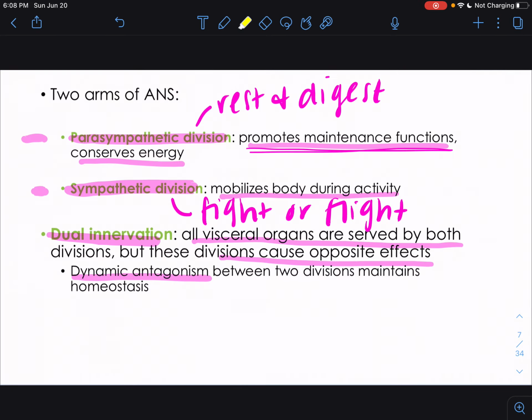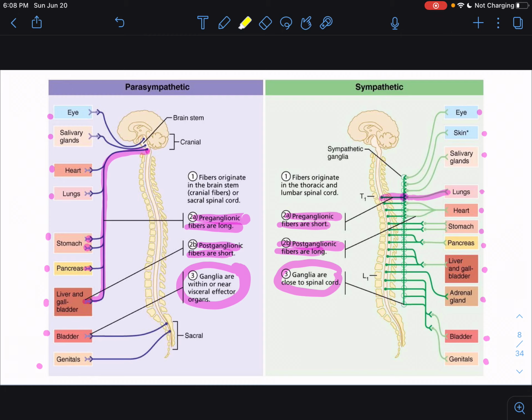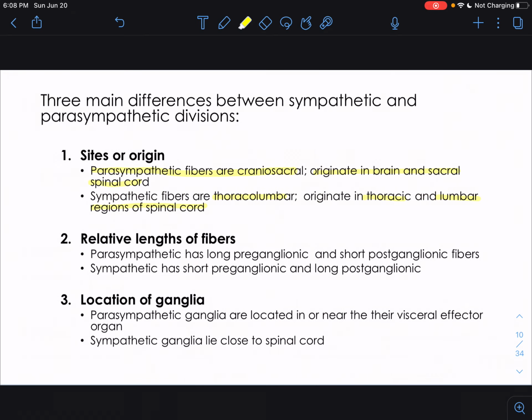Okay, so I'm going to go back to this guy here, right? Parasympathetic, craniosacral. Okay, you see the fibers are all originating in that area. Sympathetic, thoracolumbar, we have fibers coming from our thoracic and our lumbar regions. Okay, so that's the difference in the names there.